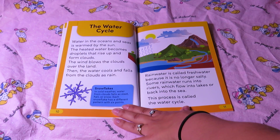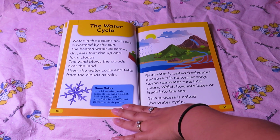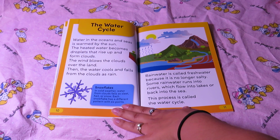So how does this water become the water we use and need? The water cycle. Water in the oceans and seas is warmed by the sun. The heated water becomes droplets that rise up and form clouds. The wind blows the clouds over the land. Then the water cools and falls from the clouds as rain.